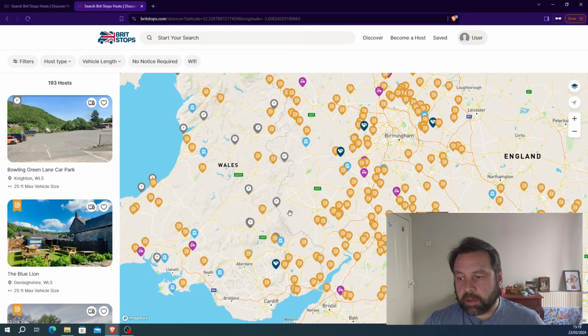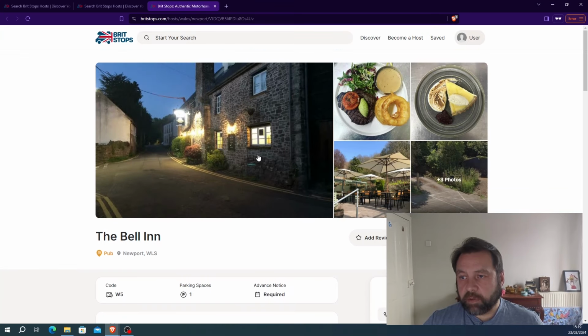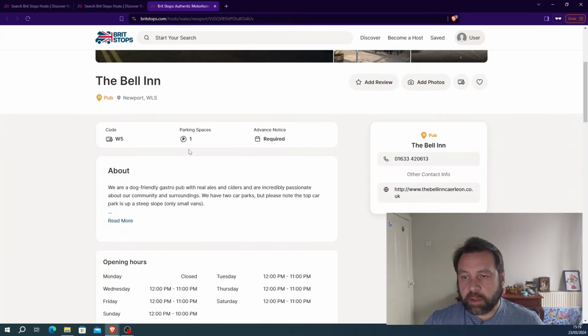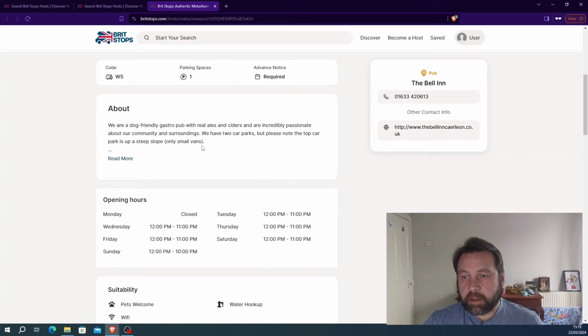That's a brewery, so that's like a business stopover. Probably not as popular. Most of the popular ones are the pub ones. So let's click the bell in as well. And as before, you've got some photos of the establishment itself, any reviews, gives you the code, parking space of 1, and advance notice required there.